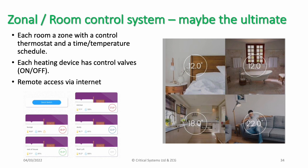Each heating device, underfloor or radiators, has a control valve, an on-off control valve, and often these systems have remote access via the internet, although this, of course, isn't mandatory. You do need to think about what happens if there is a Wi-Fi or internet failure in your home. Does the system store the settings? Does it go out of control? How does it come back into control when power is re-enabled? Important questions that you need answers for if you're considering such a system.